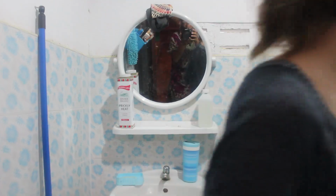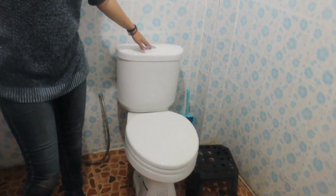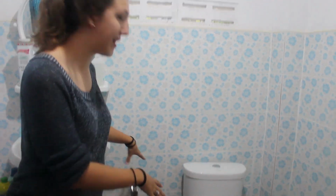I'm also really lucky. I have a Western toilet as opposed to a squat toilet. I have a Western toilet that flushes. Most other people might have to have a basin of water and then just use one of these to dump a bunch of water in and kind of manually flush it.